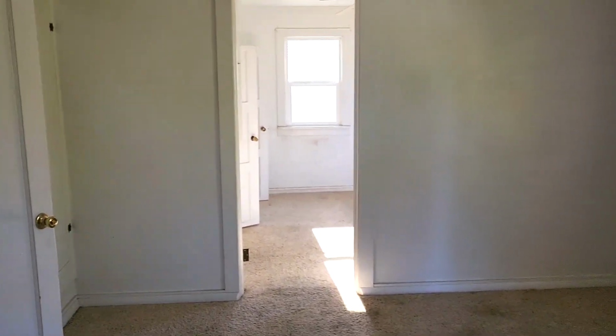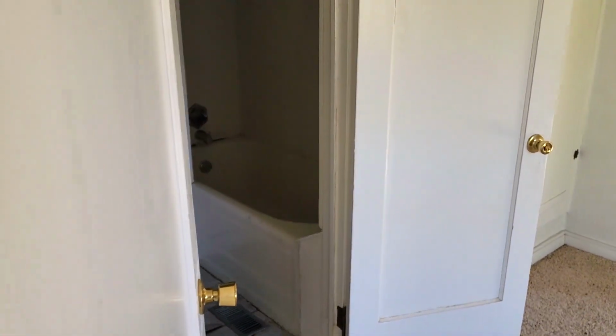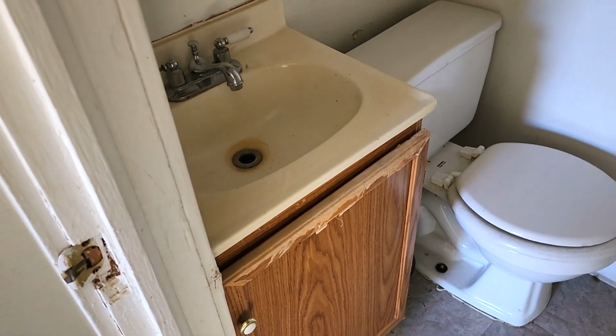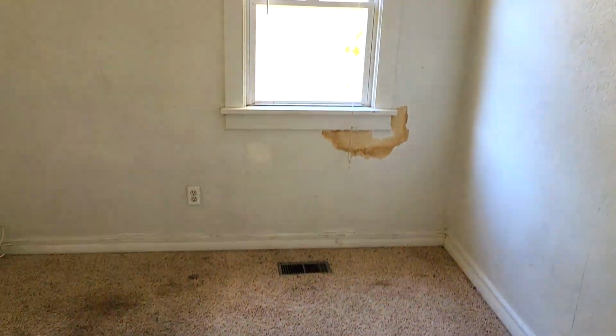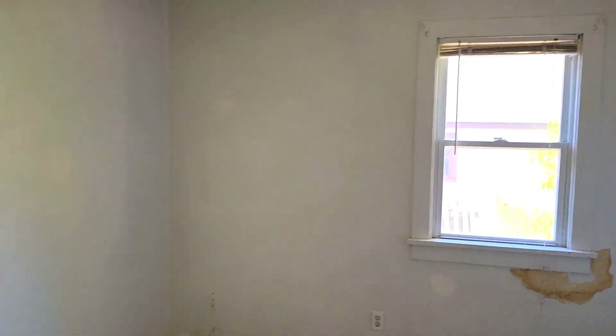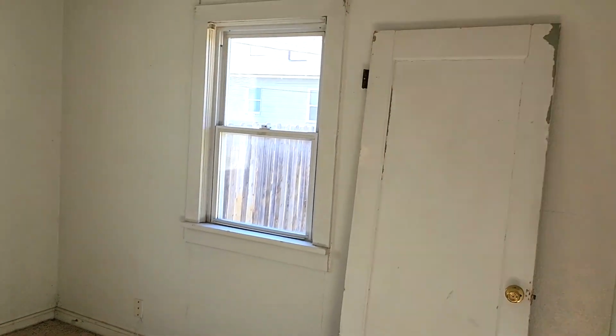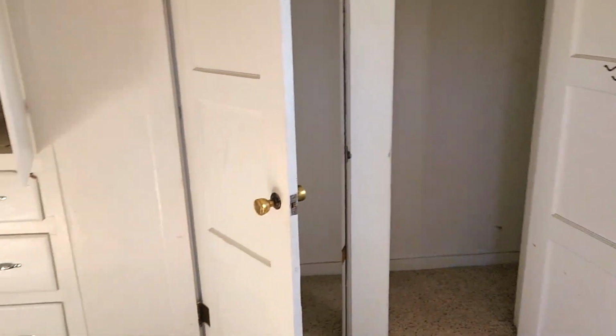So from the front room, let's go this way. What do we have in here? I think we have a bathroom. And, well, it is what it is. Not sure what this room is going to be. It might be a bedroom. But you have to go through this bedroom to get to this bedroom. I hope everyone's on friendly terms. Does have some built-ins.